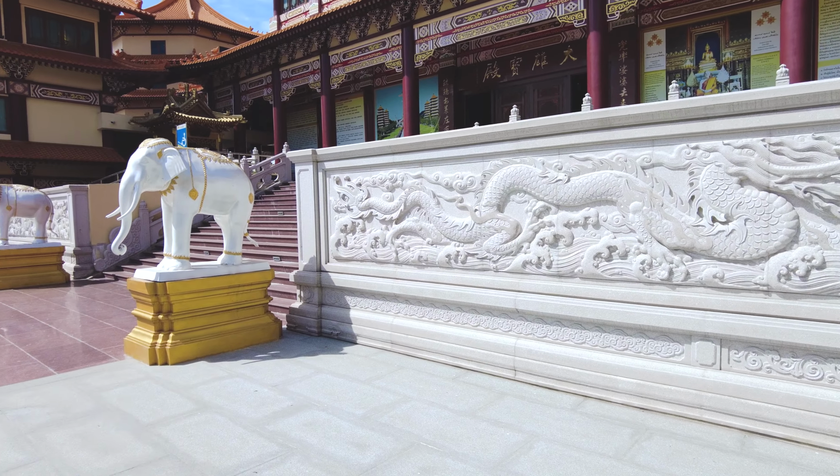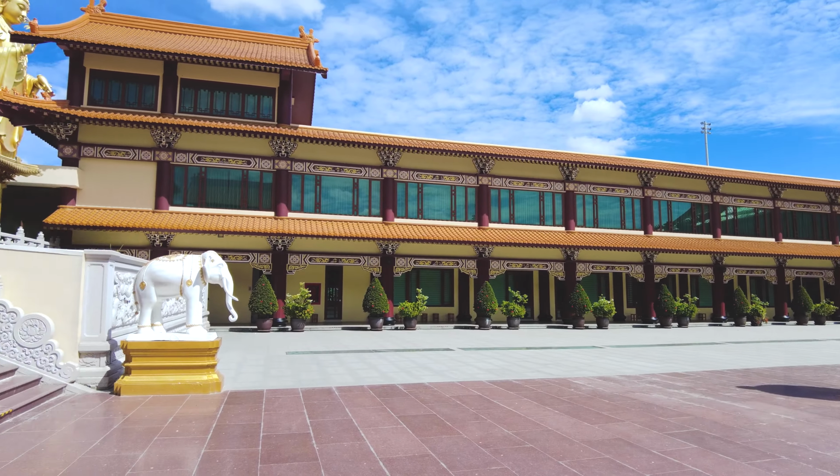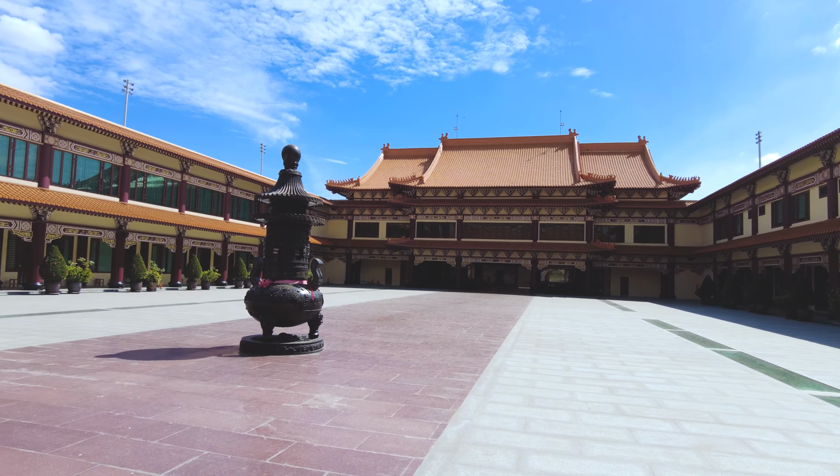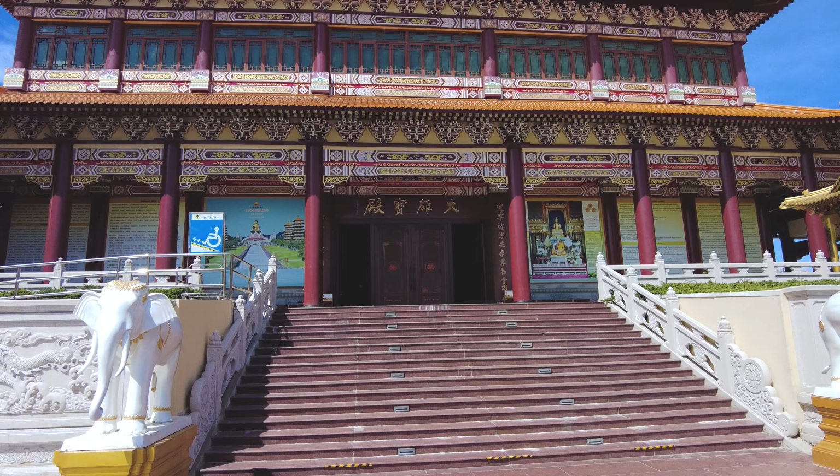Really beautiful. So a long time ago, I would say like 10 years ago, I went to Beijing, went to China for the first time. And this place reminds me of Beijing, the Temple of Heaven. Really beautiful. I love the designs. It's like Temple of Heaven. Look how cool this is. Massive.